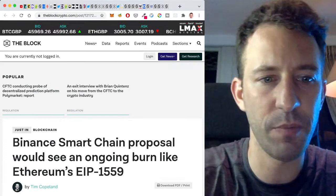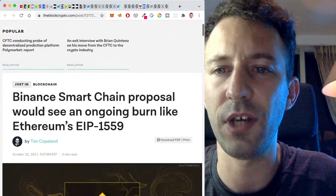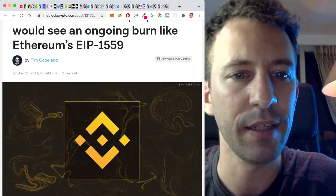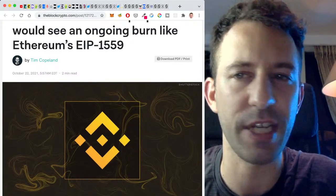Then I have some news from Binance Smart Chain, which is going to adopt a fee burning mechanism like in EIP 1559. The burn will initially be set at 10% of transaction fees.